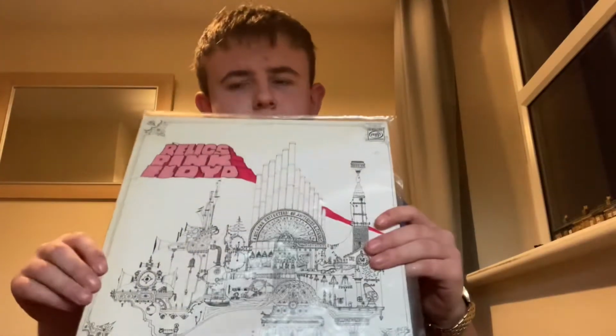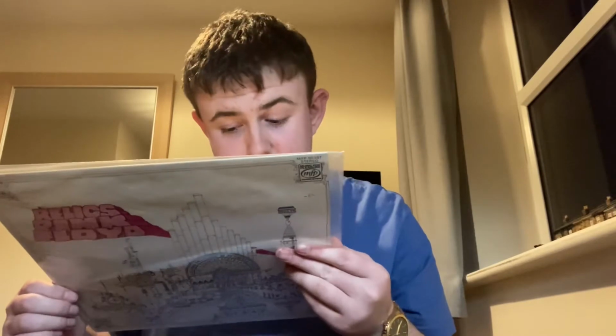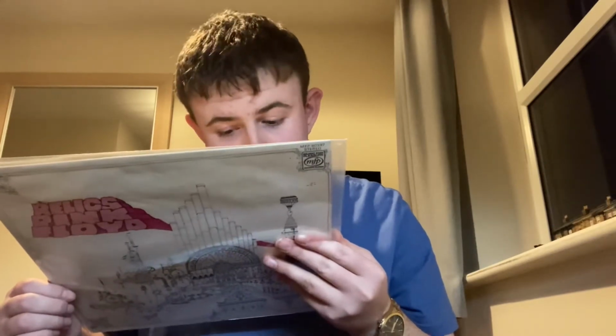This is not part of the main albums, but this is a compilation, Relics from 1971. It's got mainly the single stuff from the first few years, like Arnold Layne, See Emily Play, Paintbox, Julia Dream, and Careful With That Axe Eugene, which is a very good one, and a couple from the Piper at the Gates of Dawn album as well. That's Relics.